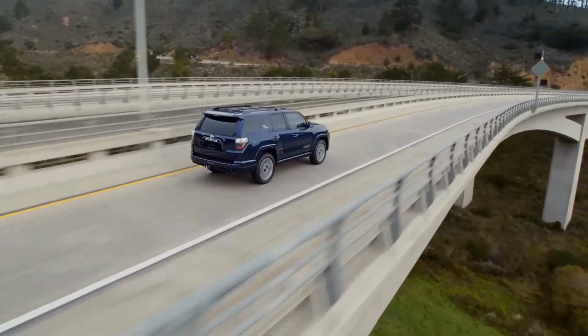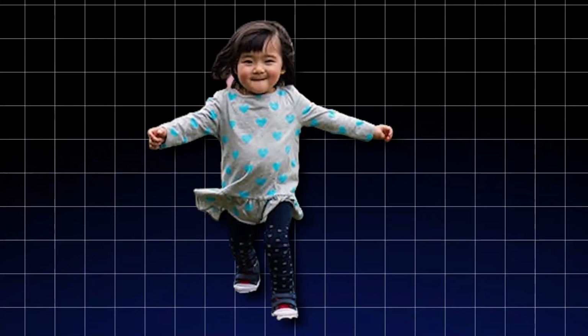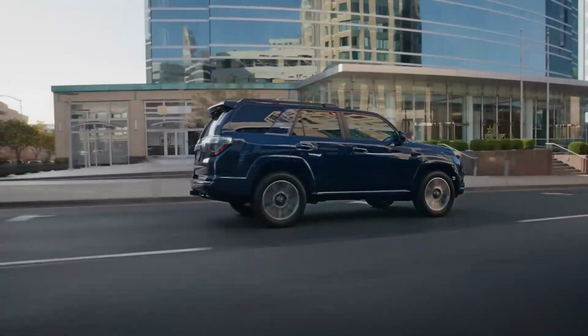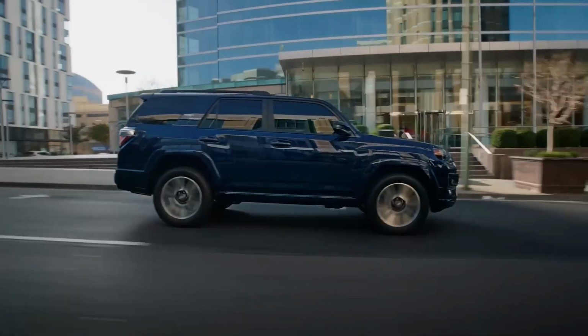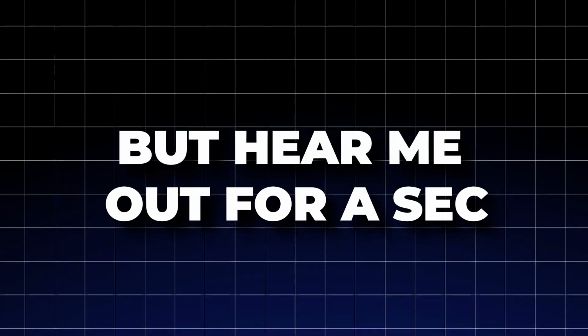And get this, its V6 engine and 5-speed auto transmission are so simple, even your toddler can fix it for you. Okay, maybe a bit of an exaggeration, but you get the point. But I'm not going to lie to you, this isn't the smoothest ride you'll ever have, but you know what? That is part of the charm. If it is not a deal breaker for you personally, of course, but hear me out for a second.